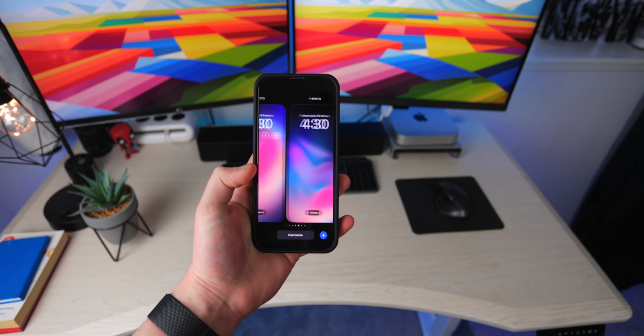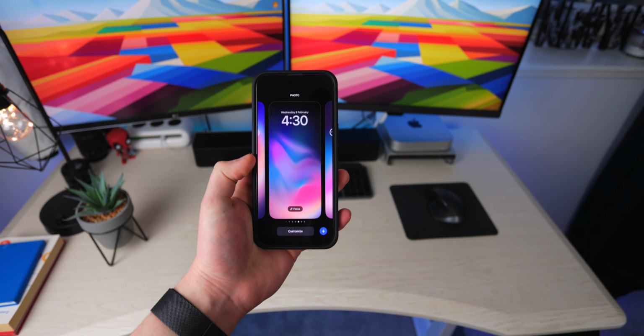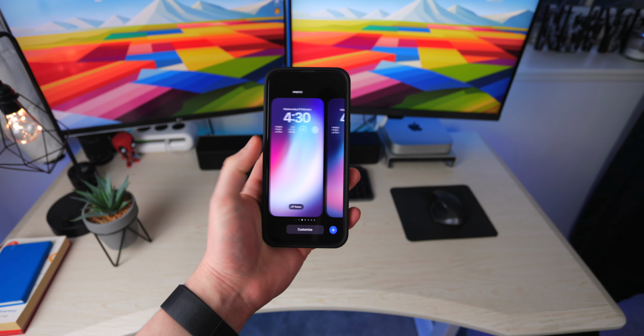But in terms of this wallpaper, I really like this. It's a custom wallpaper that I actually made, and I've made an entire pack with 4 different variations of this kind of wallpaper, all with the same theming and similar colors.